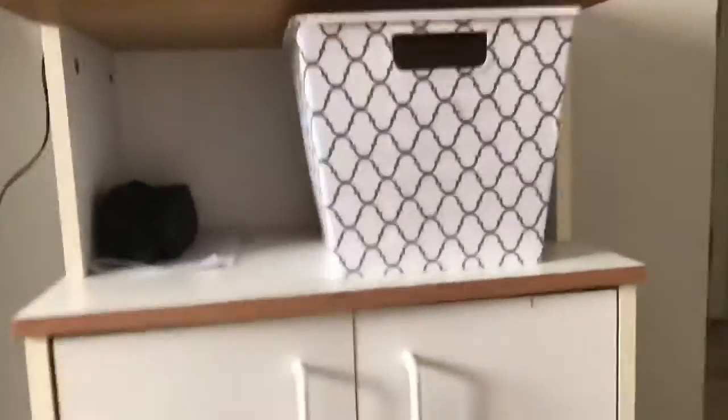And step out. Close it. And we go here, my little desk area. This is where I keep the things. I was going to put the treats and toys in here. I was trying to put this in there, but it wouldn't fit, so I can't do that.